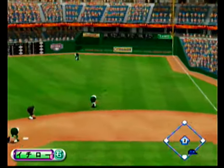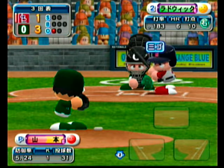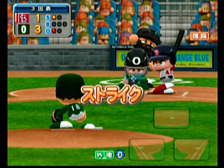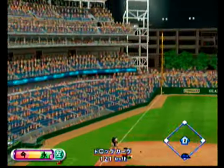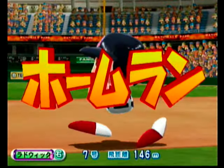Heading to right field. Ichiro got that one. One away. Next up, Ryan Ludwig. He already has six homers in April. There's the first pitch, and it's a strike! Count 0-1. This ball's heading towards left field pole! Bills a home run!